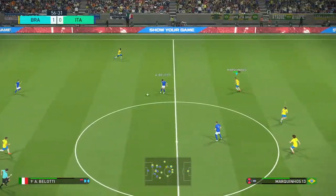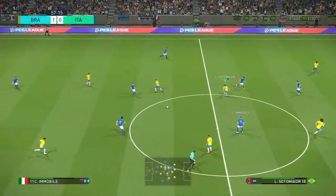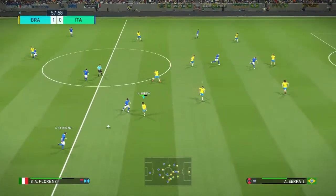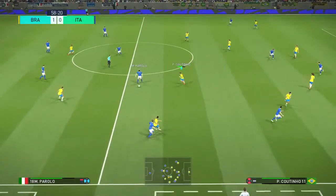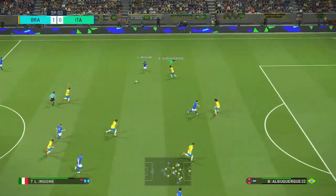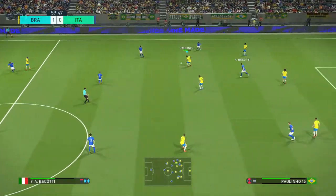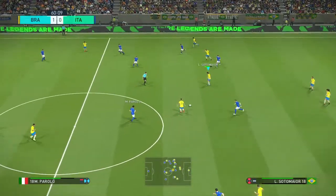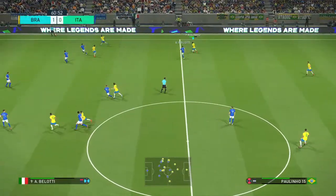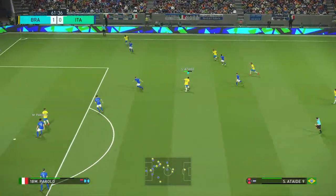Aimed long and direct. Immobile. Marco Verratti. Florenzi. Being still separated by the game's only goal. And it's Insigne. Darmian. They're actually not getting too tight, which is interesting. No. It's probably cautionary. Don't dive in, try to pinch it or intercept so nobody can get in behind.